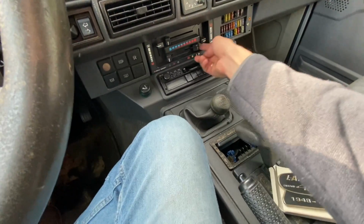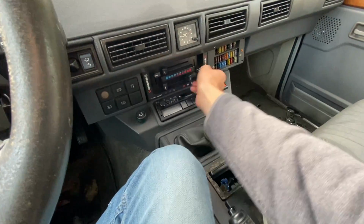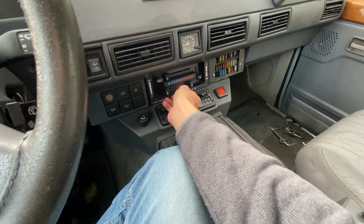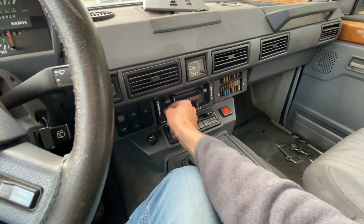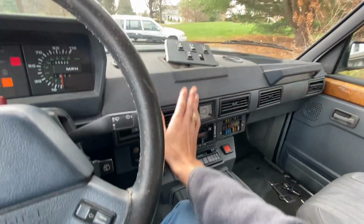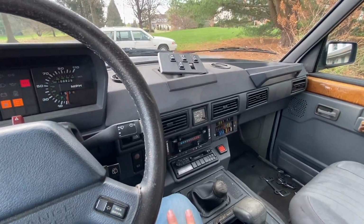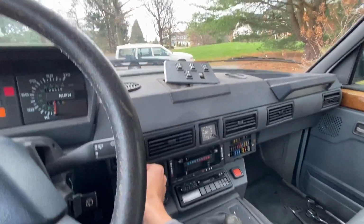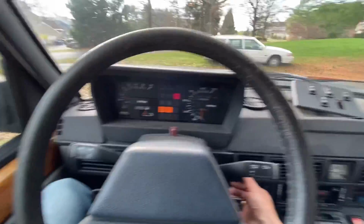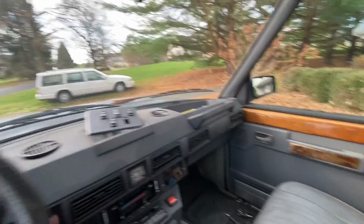Blower. Blower kicks on. Not too bad. Again, these aren't all rusted out. Clock doesn't appear to work. Let's check the mirrors. Yep, mirrors work.